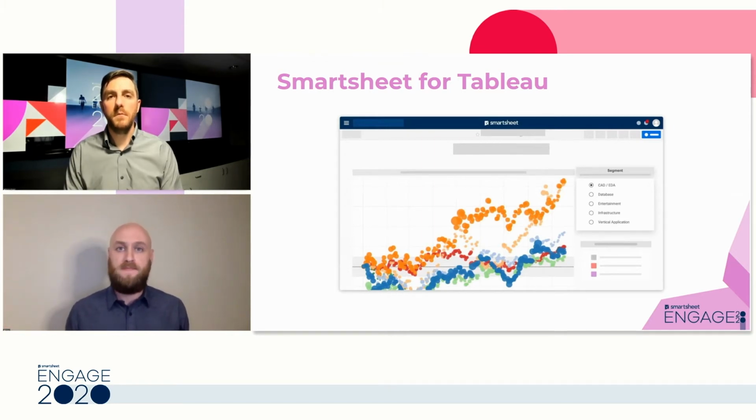A couple examples to give you is utilization. So I just talked about using 10,000 feet and putting that data into Tableau. This is allowing us to do some organizational aggregation and see what our trending patterns are.